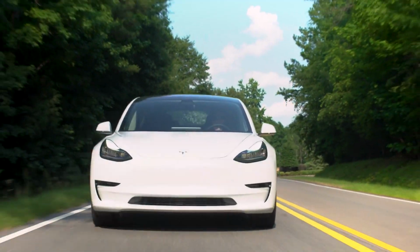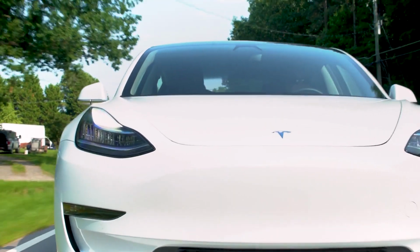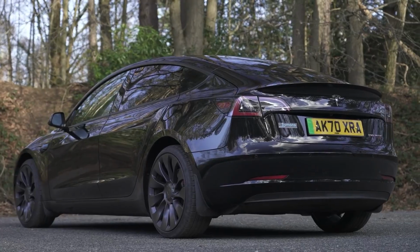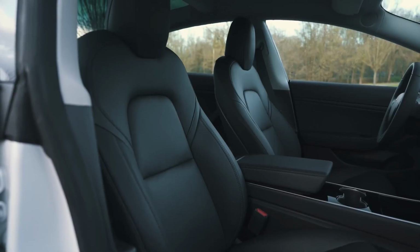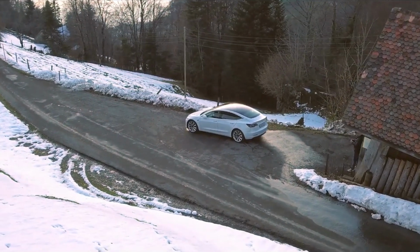The most affordable electric car? Or is it the best electric car one can bring home? Everyone loves the Tesla Model 3 in its different aspects. And here we are with the latest Tesla Model 3. In today's episode, we'll be going through the updates of the 2022 Tesla Model 3. We'll be comparing it with the previous generation and seeing how much the car has evolved. So make sure to watch the entire video to find out all the details.